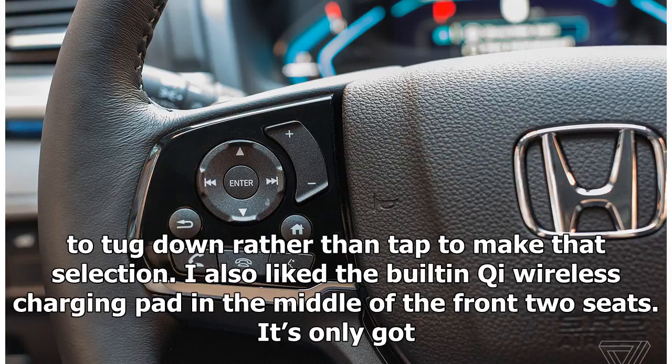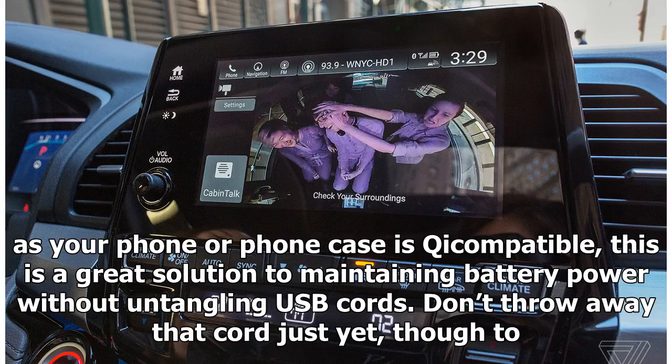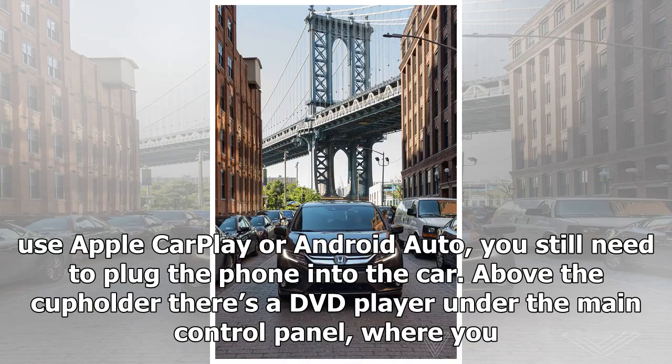I also like the built-in Qi wireless charging pad in the middle of the front two seats. It only has room to accommodate one device, and you have to avoid putting anything else on it, such as keys or a wallet, to ensure the charge goes through. But as long as your phone or phone case is Qi compatible, this is a great solution to maintaining battery power without entangling USB cords. Don't throw away that cord just yet, though. To use Apple CarPlay or Android Auto, you still need to plug the phone into the car.